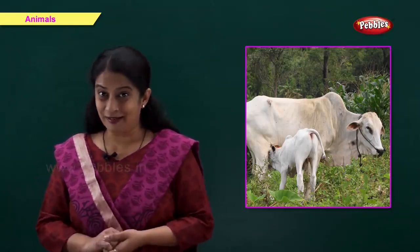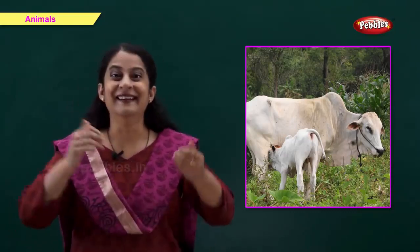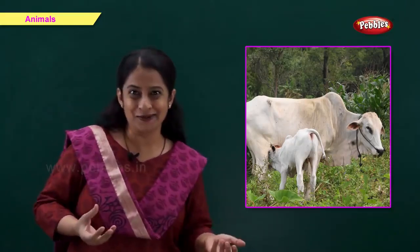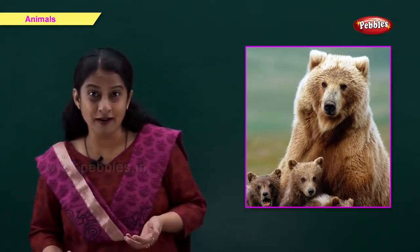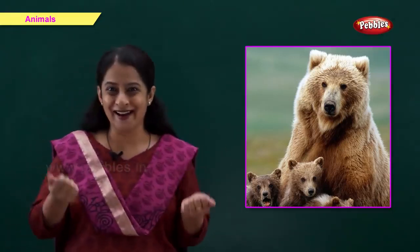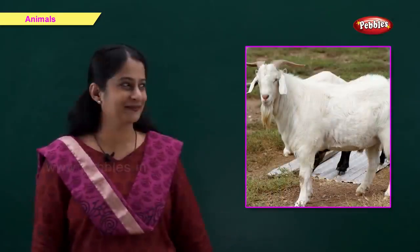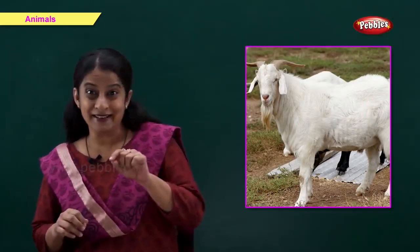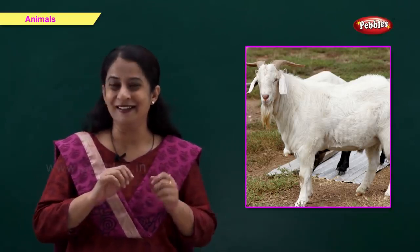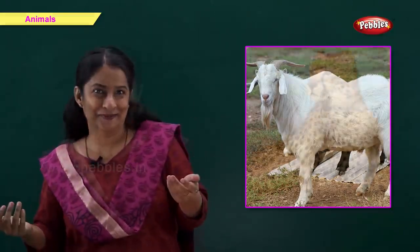Now this animal gives us milk. So tell me. Right, it's a cow. It's a wild animal, lives in jungle, thick and long hair. Right, it's a bear. Okay, now tell me, we get meat and milk from this animal. Come on, come on. Right, it's a goat.